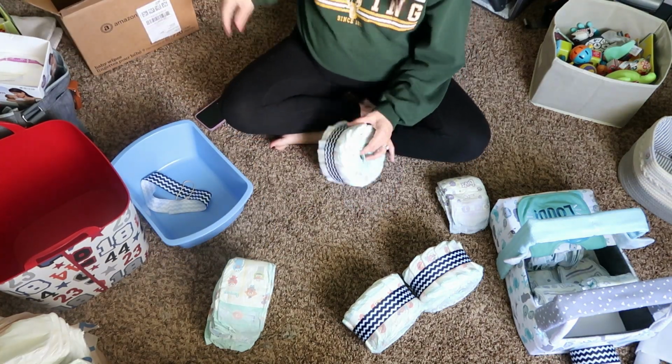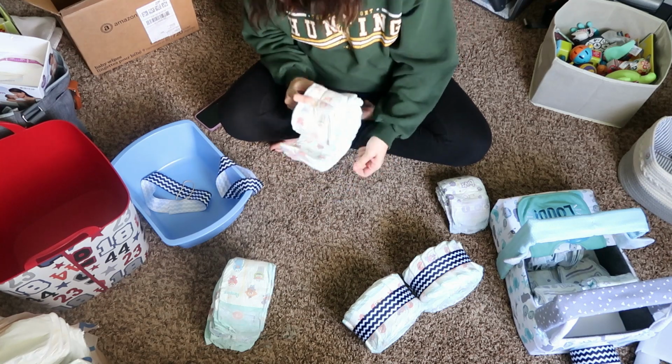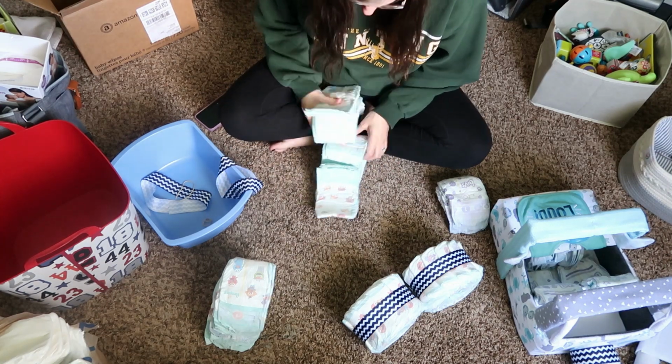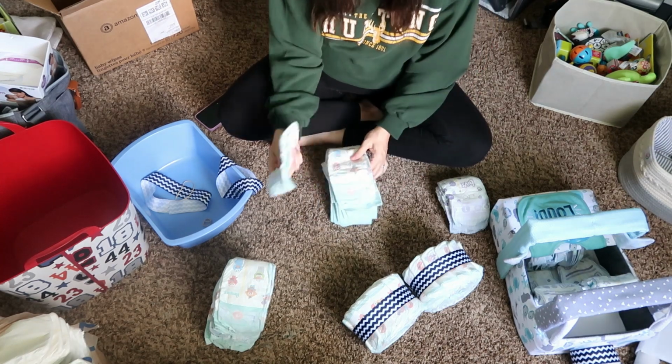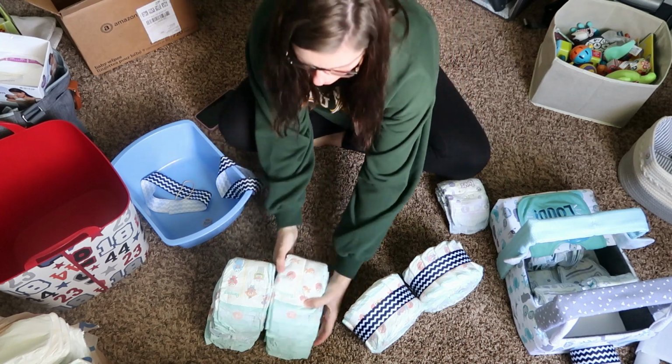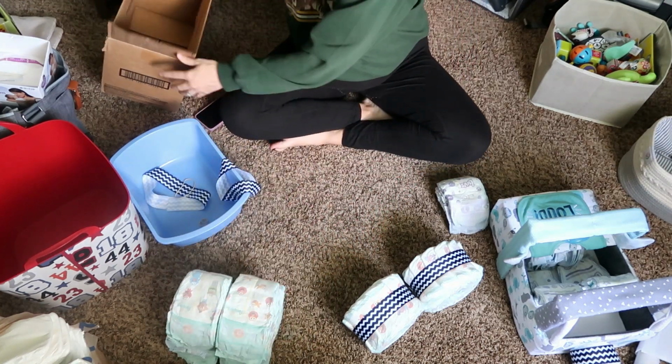So I actually had a little tote that I stuck over here to put all the ribbon and rubber bands, and there were push pins holding the blankets together. But the way that they designed this diaper cake, I was very impressed. It was so unique, and I have never seen something like this before.